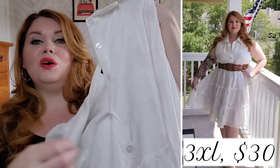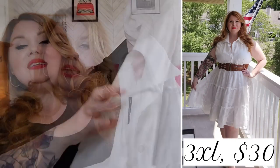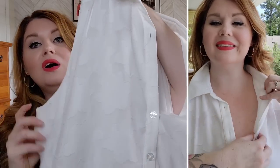I went with this white jacquard ruffle dress, and this one is 100% polyester, and I went with the 3X, which is considered a US 18, but I went with the 3X in this one, and y'all, it is gorgeous. I love this. Again, just like the red one, I do have a shirt with this same fabric from Shein, and I loved it too.